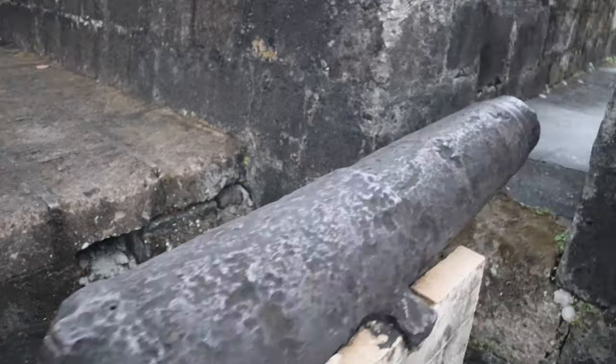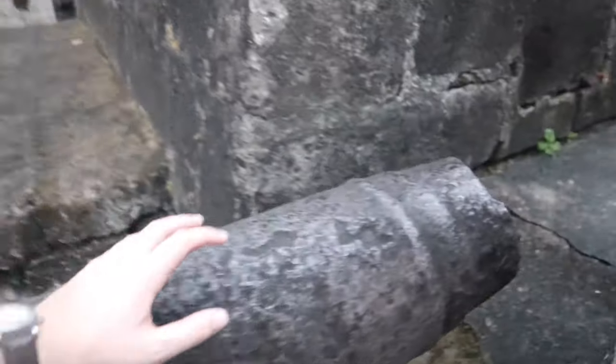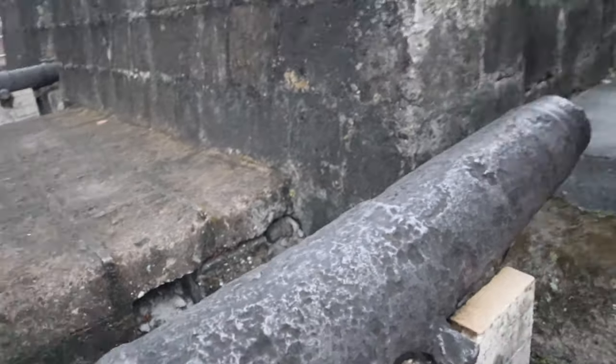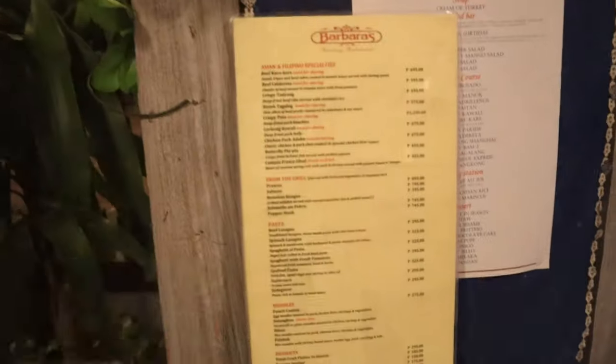Look how small this cannon is. This must be for close range. Oh wait, is it broken? But it's sure smaller than the other one. Alright, so we just finished that. Now it's time to eat. Oh my god, so much rain. Alright, careful.